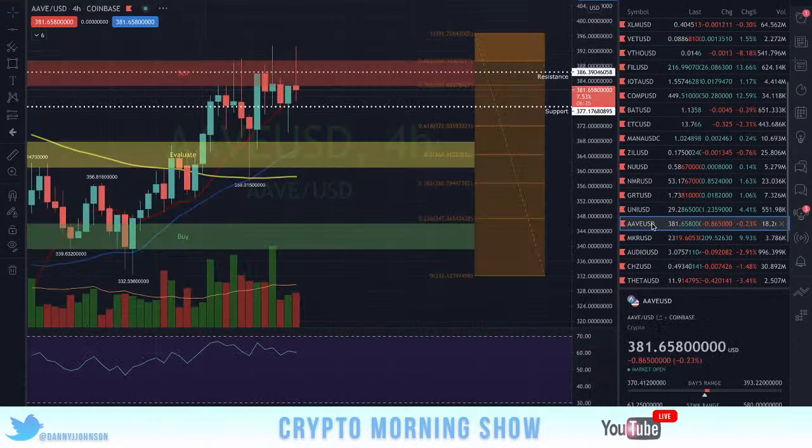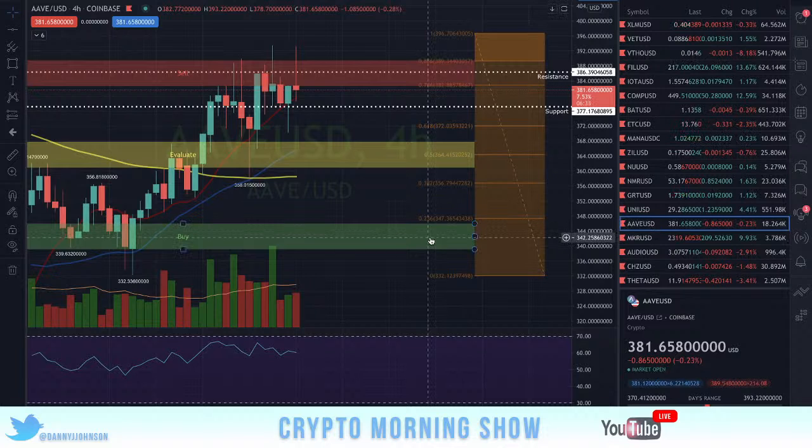Moving on to AAVE USD. We have support at the 377.1768. Resistance right at here, double top, 386.390.